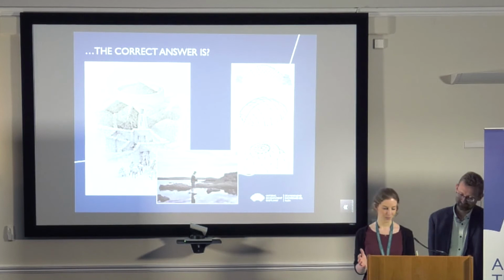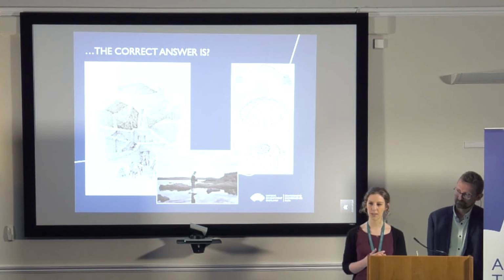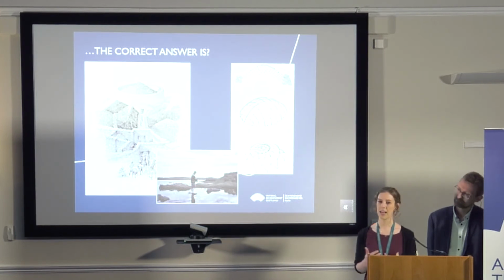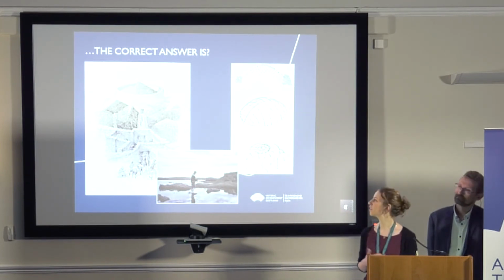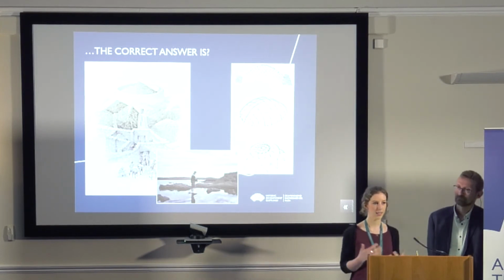There are many and very different interpretations. Some people see them as purely defensive structures, as lookout towers. Some see them as high status residences, as status symbols that would have had a kind of dominant position in the landscape. And others see them as much more everyday sites that had a domestic function, that housed large family units of perhaps landowning farmer families.